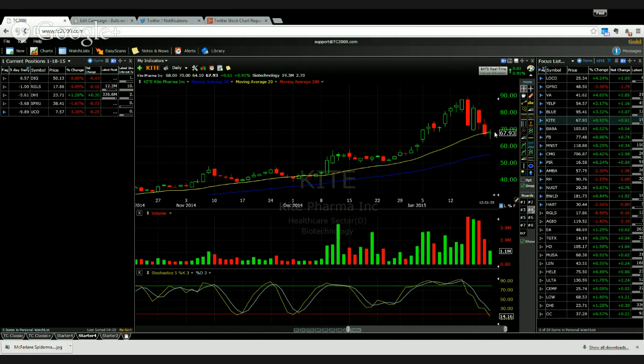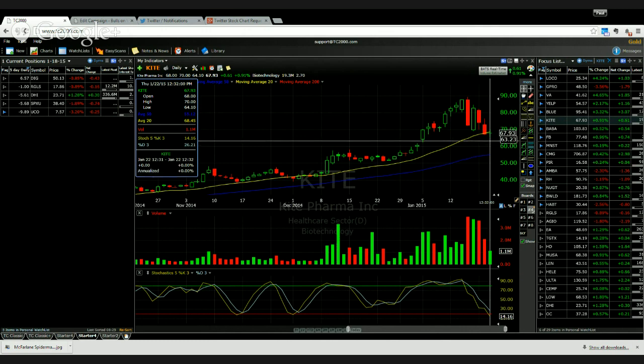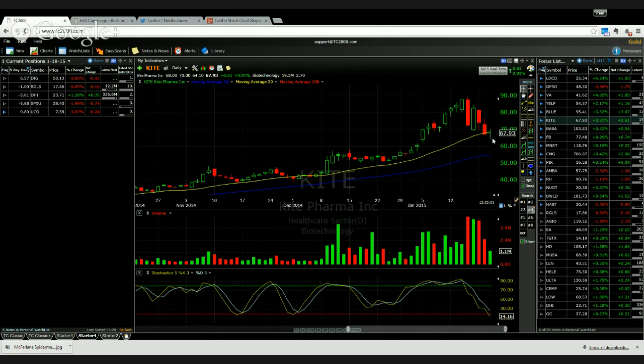So if you enter here around 67, have a stop here around 64, use today's trading range as a guide here. You may get stopped out here and take a small loss, and we don't mind small losses as long as it's not a big loss. But your potential win here is a 10 or 20 point gain, and this can happen in a day or two with a volatile stock like this.